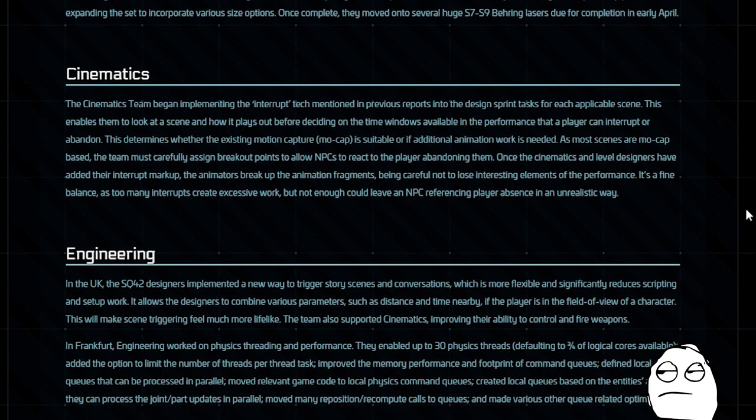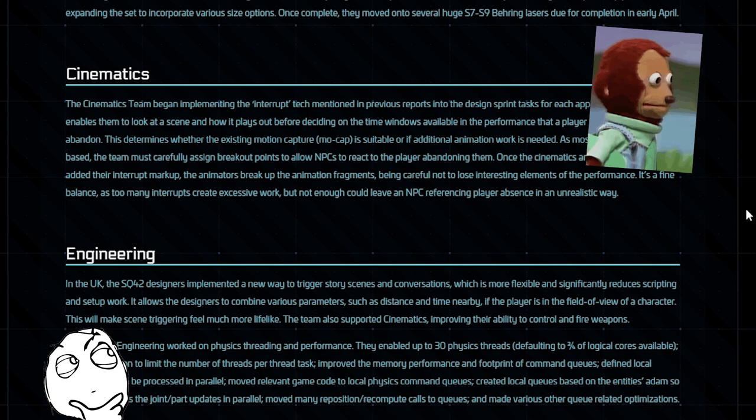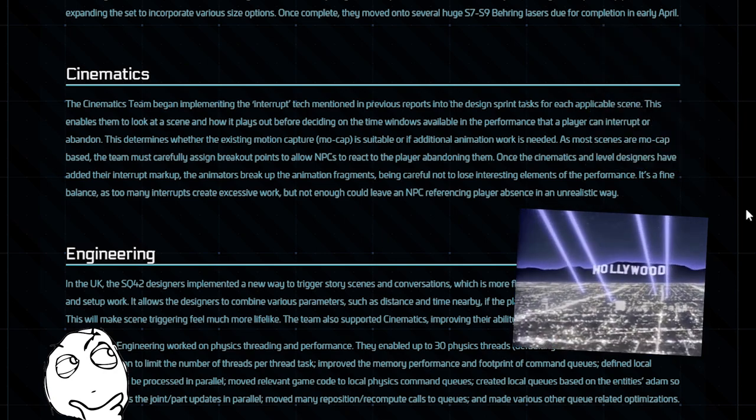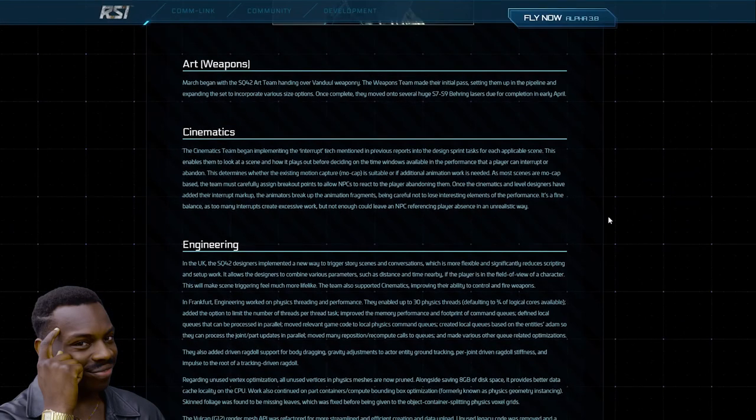Cinematics had been working on the interrupt stuff mentioned in the spring of 1978. Basically, they are trying to decide if all the mocap stuff they have can be used, or if they have to go back and book half of Hollywood again to redo it all. So, full motion capture a factoring incoming. You heard it here first, folks.